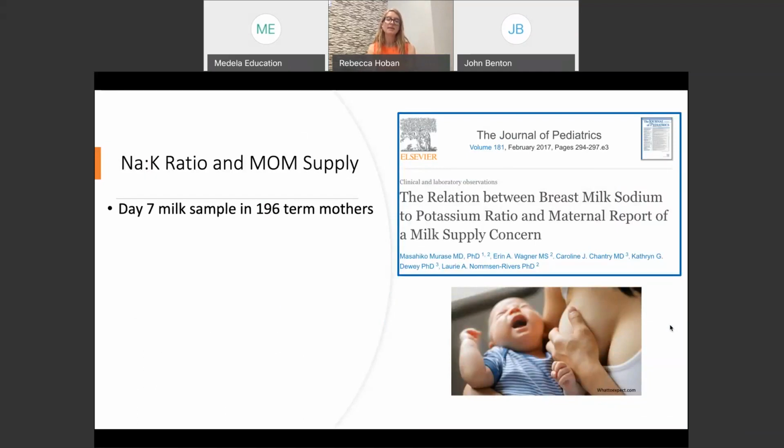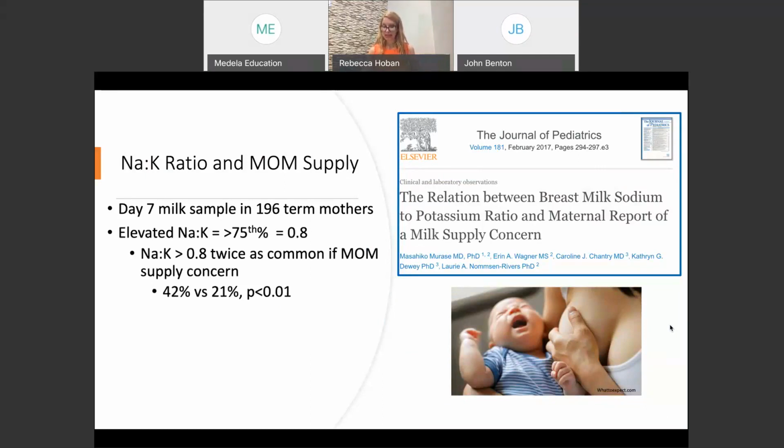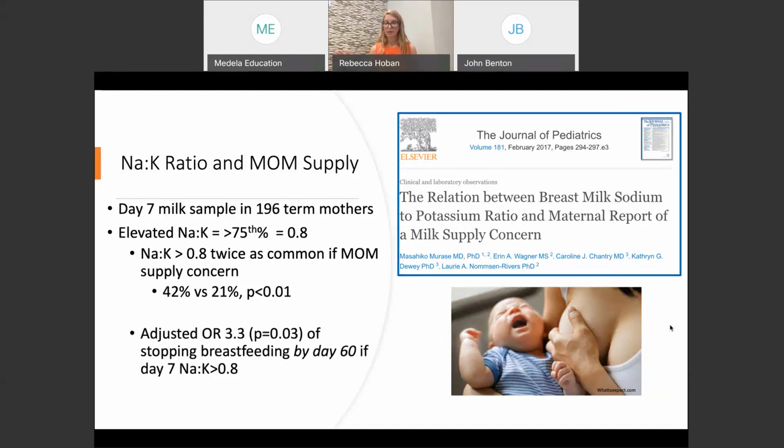Nommsen-Rivers and colleagues looked at the sodium-potassium ratio in term mothers. They took a single milk sample on day 7 in nearly 200 moms, and they defined an elevated sodium-potassium ratio as something over 0.8, because this was the 75th percentile in their cohort. They reported that a high ratio was twice as common if there was a subjective supply concern reported by the mom. And indeed, when they later asked moms if they were still breastfeeding at day 60, there was a really strong relationship between earlier high ratios and no longer breastfeeding at 2 months of age.